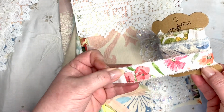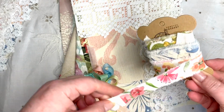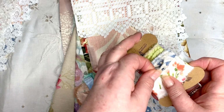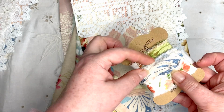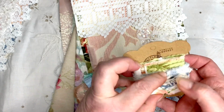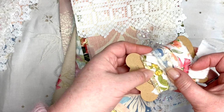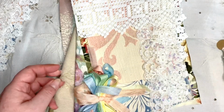So you've got this beautiful, very flowery one there. I've also got another one that's made up of this beautiful blue fabric as well. That's gorgeous. And then I've got another one that's made with slightly different florals at the back there. So that's what's on that spool.